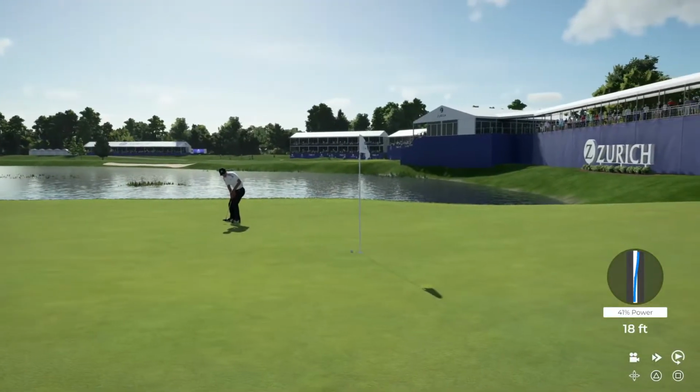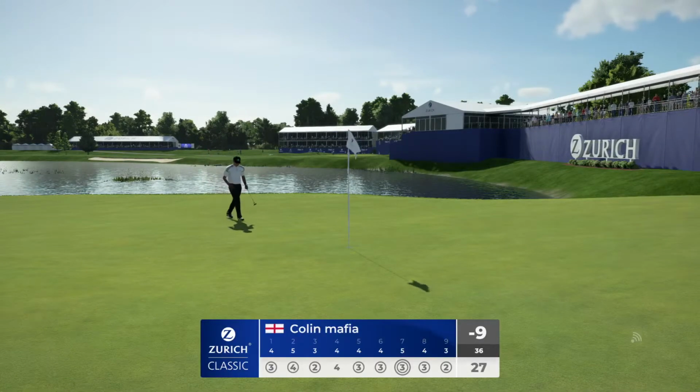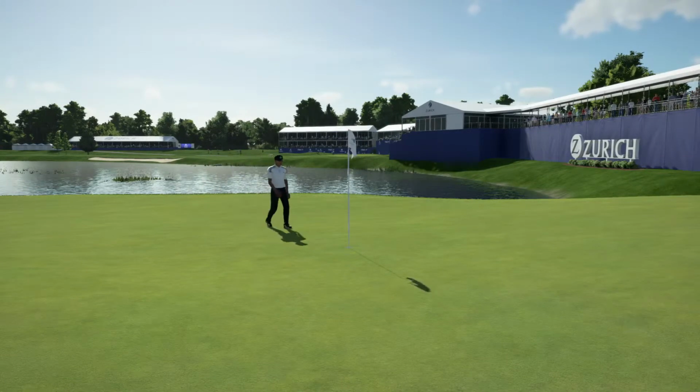Oh, what a great stroke. Well, that should limit the damage. Nicely done. Back-to-back birdies, moving the right direction there, Luke.